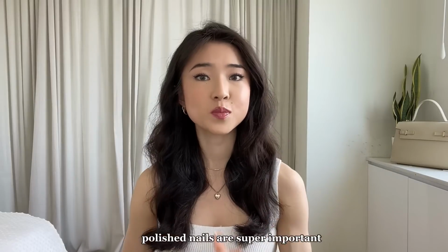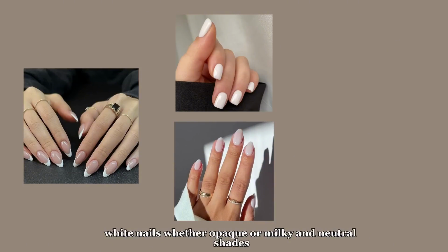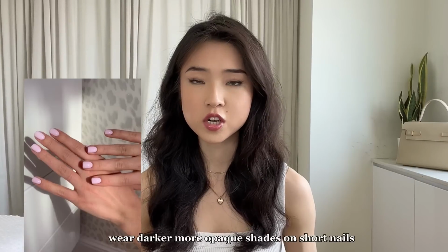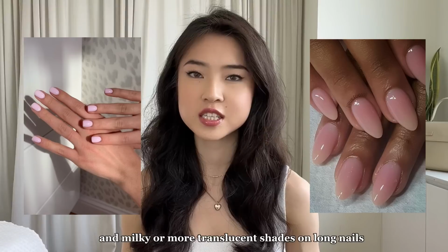Polished nails are super important. They can be bare and trimmed, but the best styles are going to be French tips, white nails, whether opaque or milky, and neutral shades. Avoid darker shades and more intricate patterns, and as a general rule of thumb, wear starker, more opaque shades on short nails and milkier, more translucent shades on long nails.